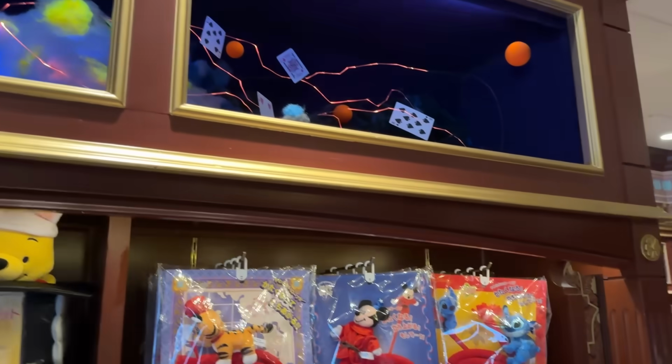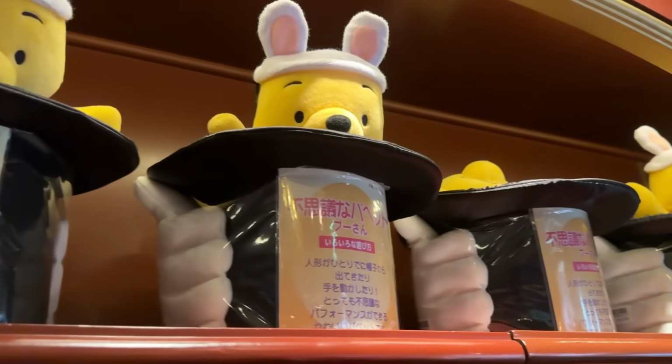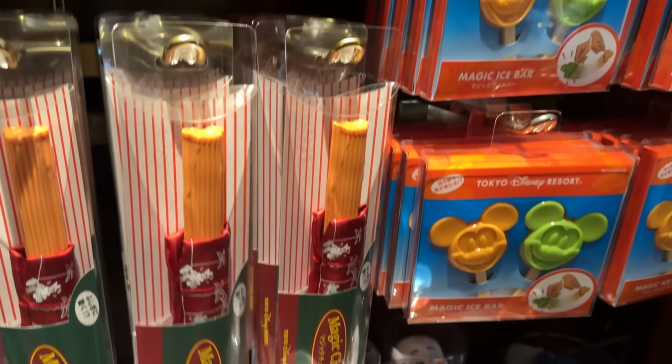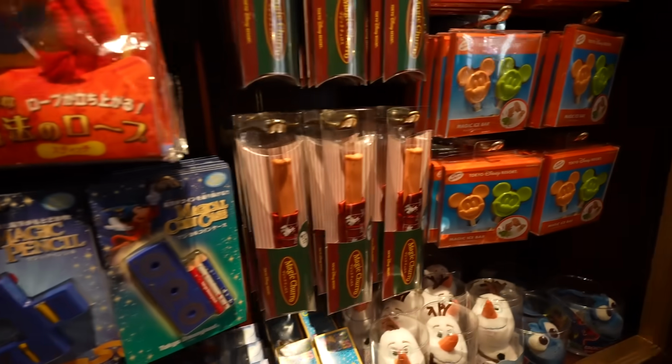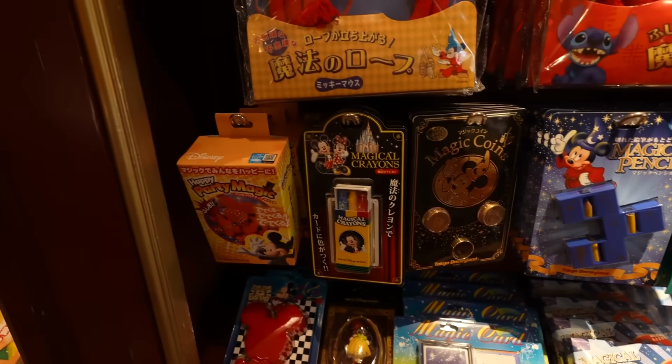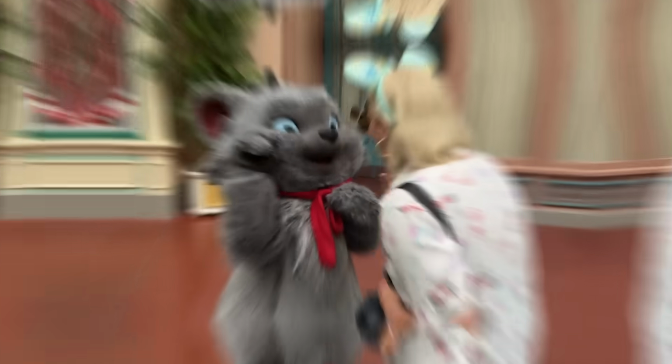We came into the magic shop, and look at all the fun magic tricks. You have a magic churro, like you get disappearing churro, and ice bars, and different magic tricks themed to Mickey. Oh my gosh, this is so cute. We don't have a magic shop in Walt Disney World.